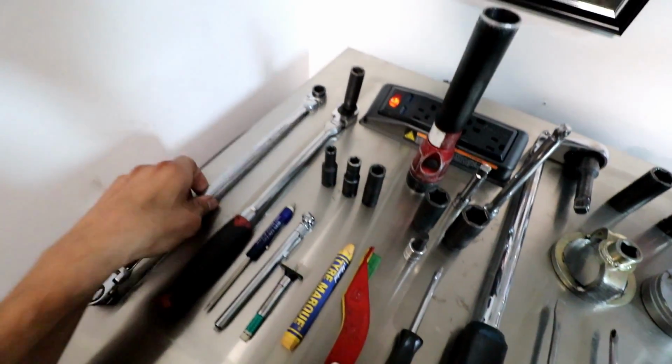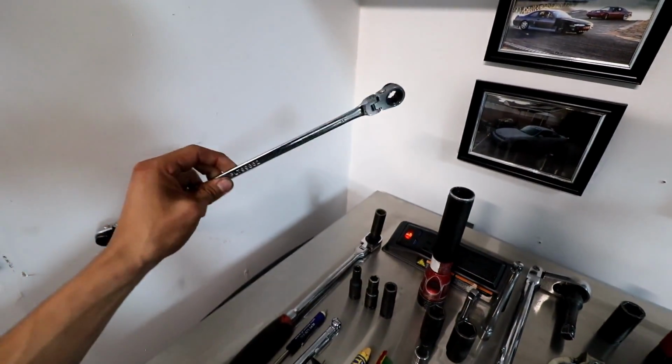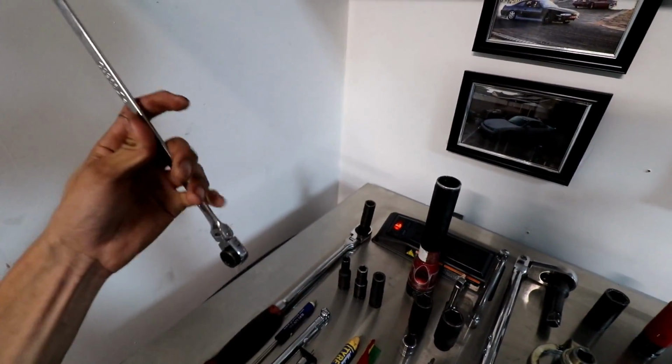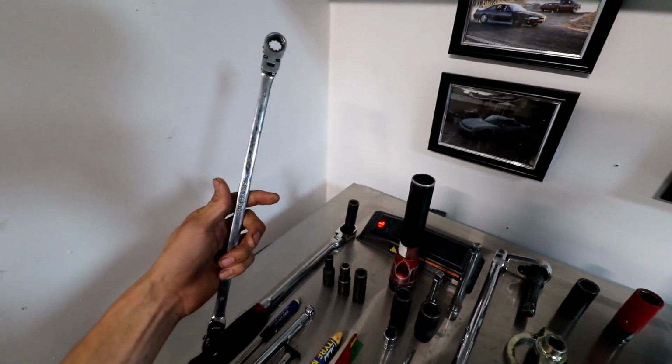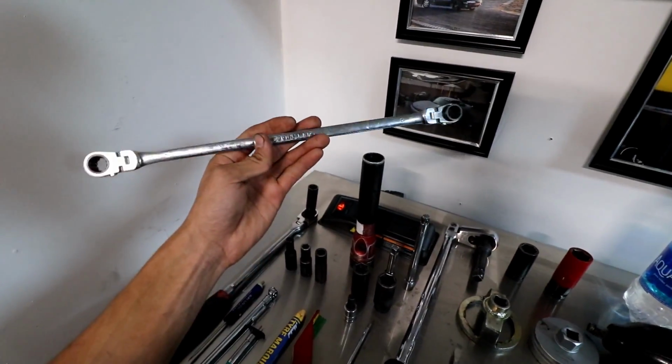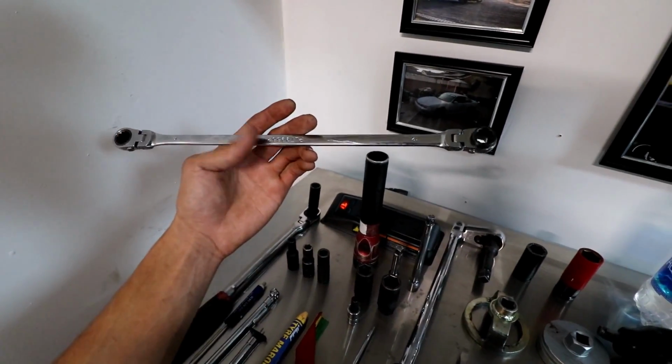So this 14mm Gearwrench was like my favorite go-to just because you have a lot of leverage. So you don't really need to try that hard to crack it loose. But this one's also kind of dangerous because with the leverage you can strip drain plugs really easily.